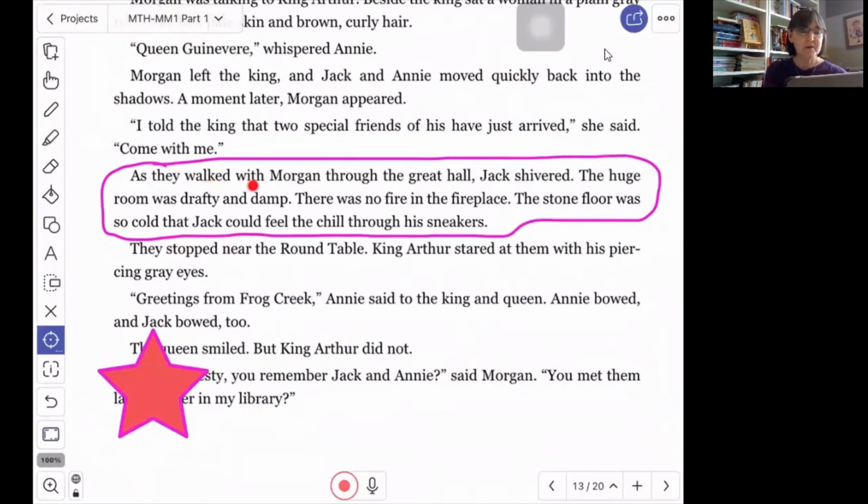As they walked with Morgan through the great hall, Jack shivered. The huge room was drafty and damp. There was no fire in the fireplace. The stone floor was so cold that Jack could feel the chill through his sneakers.